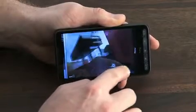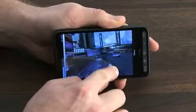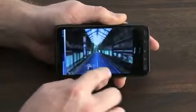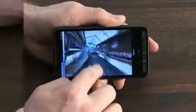Anyways, as you can see, the HD2 is running this game at a very stable frame rate, and the capacitive touchscreen seems to work great. There may not be a lot of new games coming on the Windows mobile platform, but you guys know that with a few emulators, you can run your favorite LucasArts classics on your Windows mobile device.